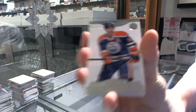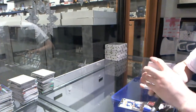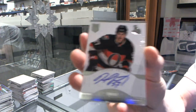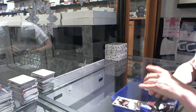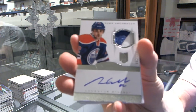Base card number to 299 for the Edmonton Oilers, Jordan Eberle. We've got a rookie autograph number to 299 for the Ottawa Senators, Derek Grant. We've got a two-color rookie patch auto number to 299 for the Edmonton Oilers, Mark Arcobello.